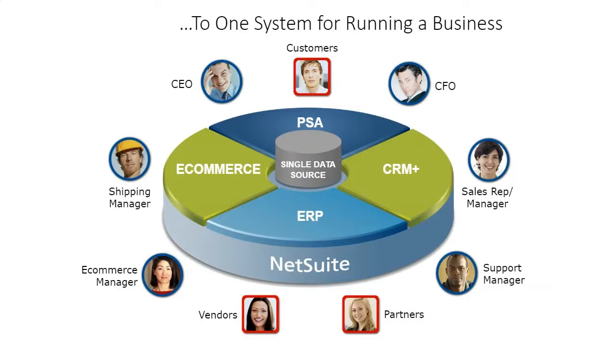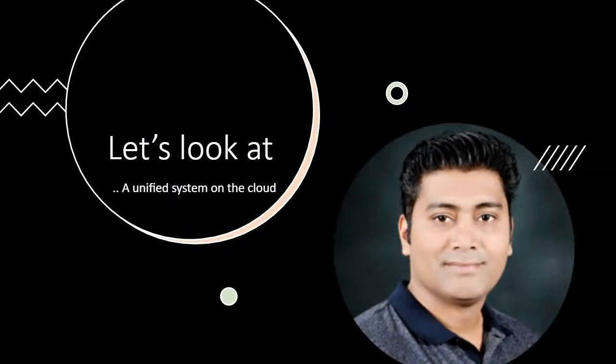With that said, I think I'm going to now pass on the baton to Amit Prabhu to actually take a peek into what a unified system can look like and see it in action. Perfect. Thanks, Chirag. If you could hand over the rights to present, please.